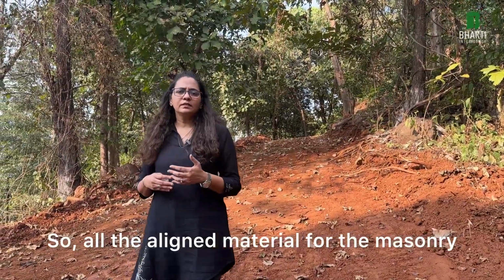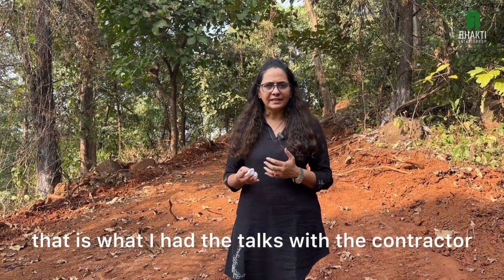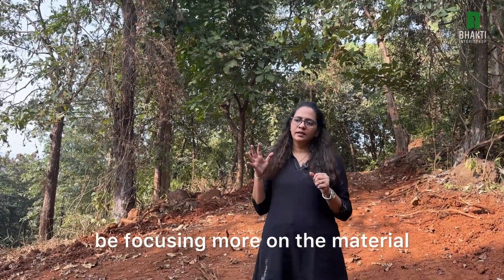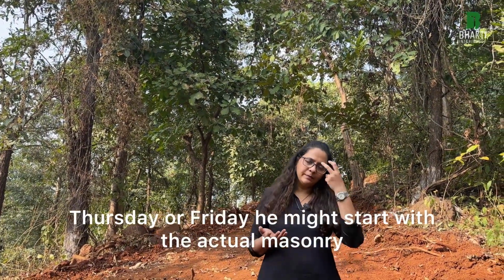So all the aligned material for the masonry is also going on. I mean today and tomorrow, probably that is what I had the talks with the contractor. So today and tomorrow, prominently he'll be focusing more on the material, and probably I think from Thursday or Friday, he might start with the actual masonry.